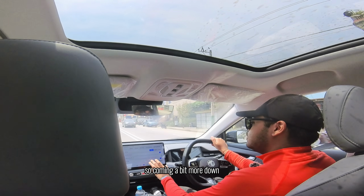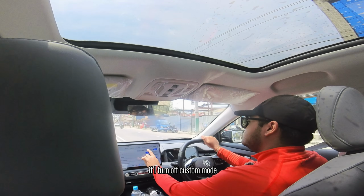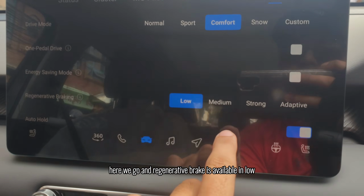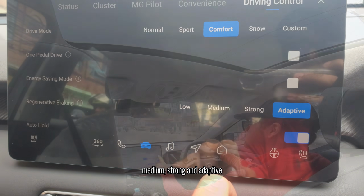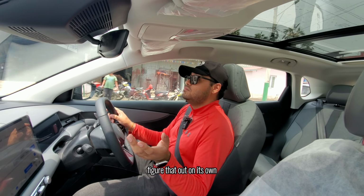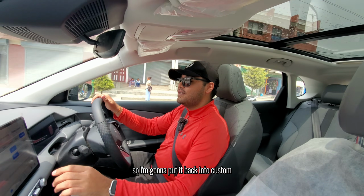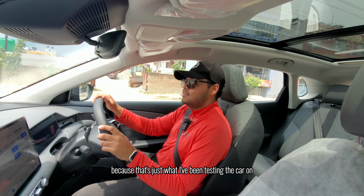So coming a bit more down, if I turn off custom mode, here we go, regenerative braking is available in low, medium, strong, and adaptive. If I put it in adaptive, it's just going to scan the surroundings and figure that out on its own. It's a smart car after all. So I'm going to put it back into custom and turn on one pedal driving, because that's just what I've been testing the car on.